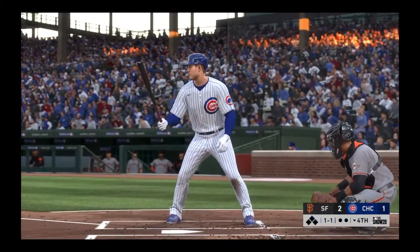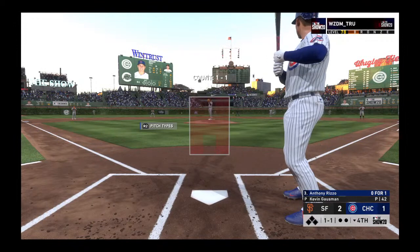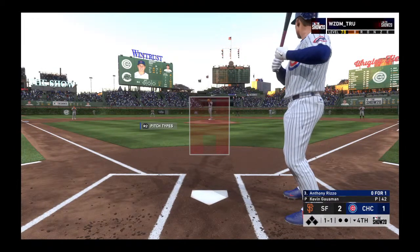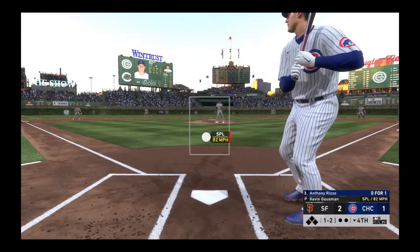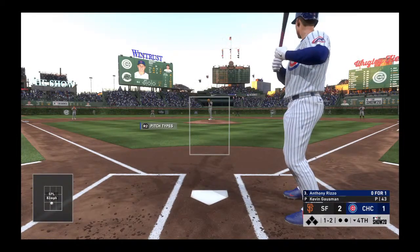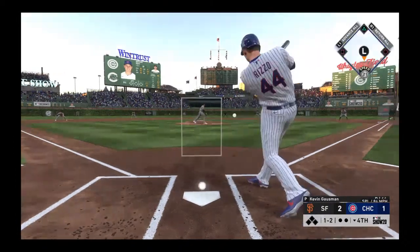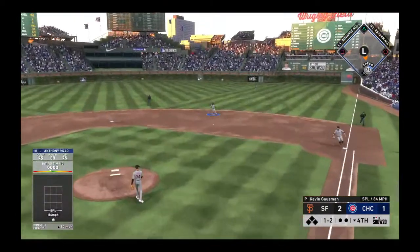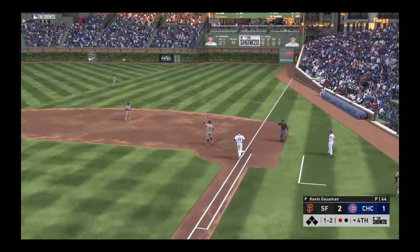Ready to go in the bottom of the 4th, and set to go is the veteran first baseman Anthony Rizzo. The 1-1 pitch home is in there for the second strike. Is put in play to the right side of the infield. He's got it, and that's the first out.